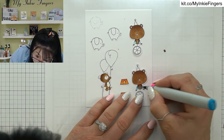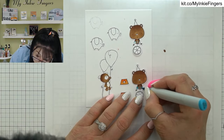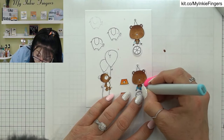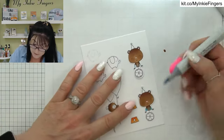So this blue here is the closest I could get to match the cardstock. So I wanted to kind of bring out a little bit. And blue, brown, and orange go together so beautifully, which is very fortunate for me because, oh, I forgot to do this one up here.